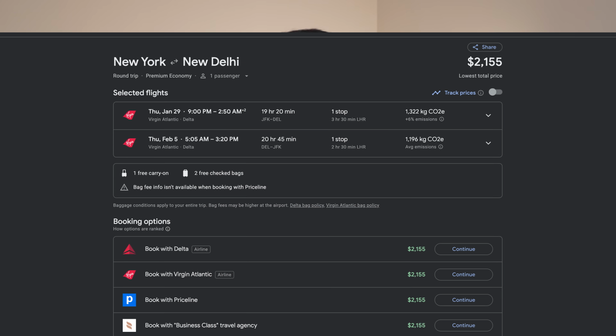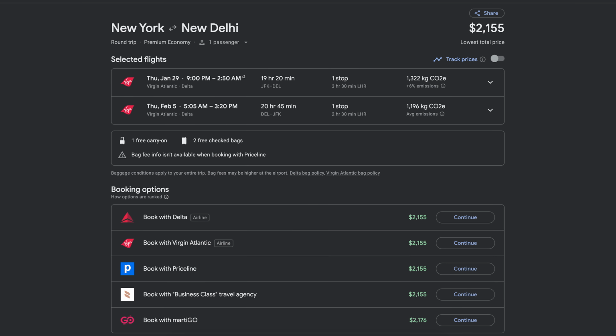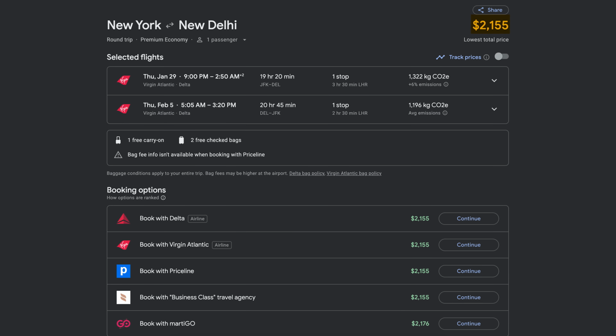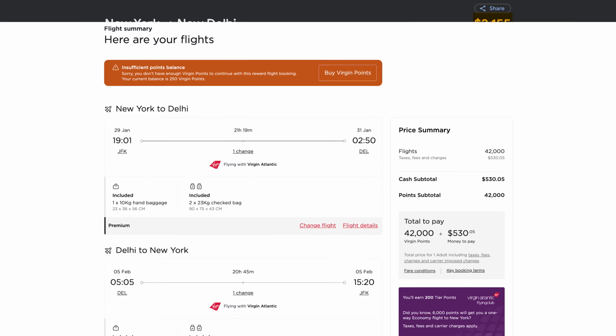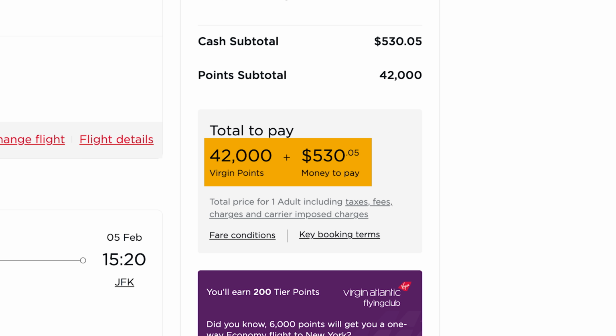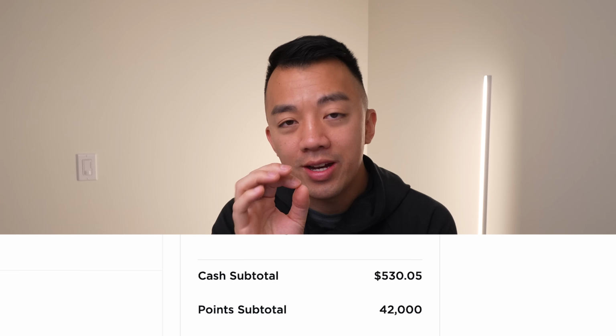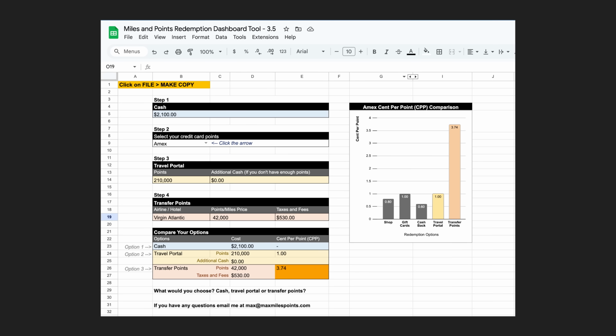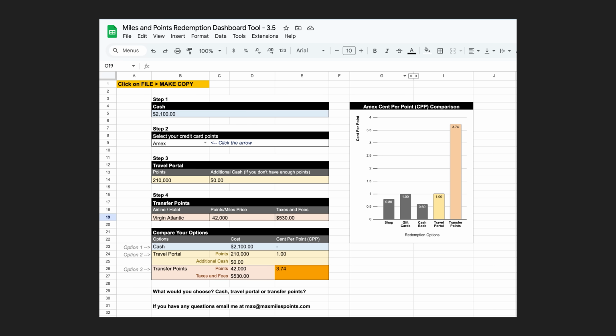As an example, premium economy round trip from JFK to New Delhi in India might cost $2,100 in cash, but if I transferred my credit card points over to Virgin Atlantic, it would cost me 42,000 points plus $530 in taxes and fees. The taxes and fees do sound high, but if you do the math, transferring your points is still the best option, because if you run the numbers, you're still getting over 3 cents per point value on your points, which makes it a pretty solid redemption.